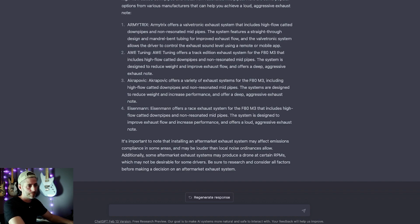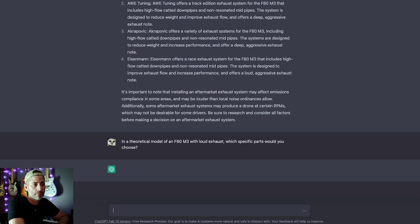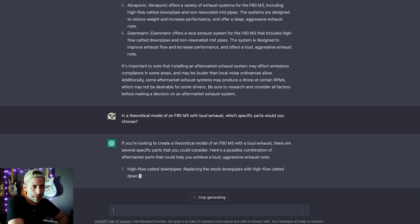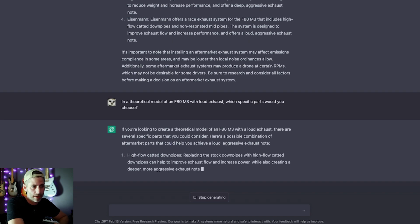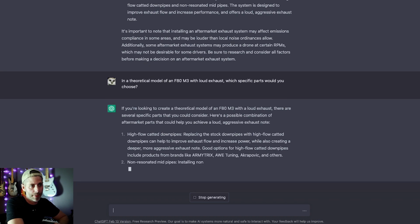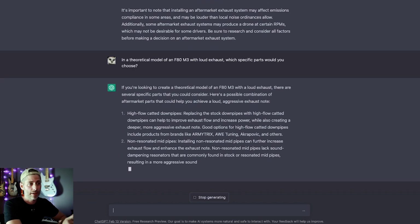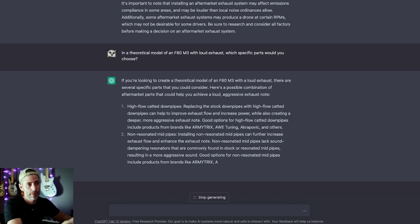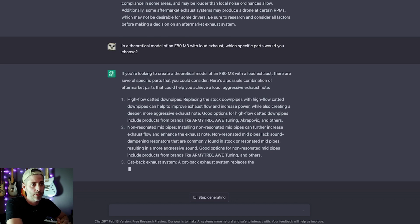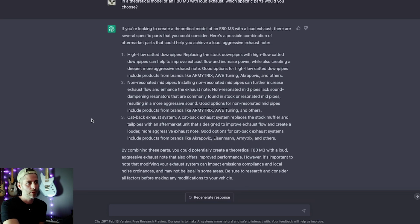So I'm going to say, in a theoretical model of an M3, F80 M3 with loud exhaust, which specific parts would you choose? Here's a possible combination. High flow catted downpipes. Replacing the stock downpipes with high flow catted downpipes can help improve the exhaust flow and increase power while also creating a deeper, more aggressive exhaust note. Good options for high flow catted downpipes include products from brands, same ones that we've already gotten, Armytrix, AWE Tuning, Kooks, and others. So we have some options for high flow catted downpipes, some options for non-resonated mid pipes.